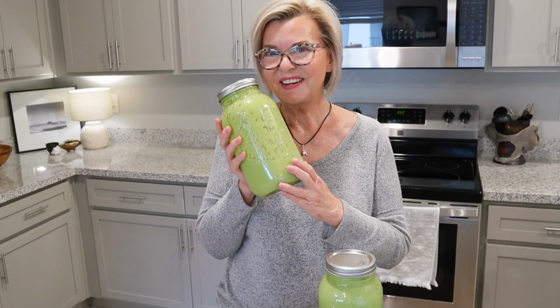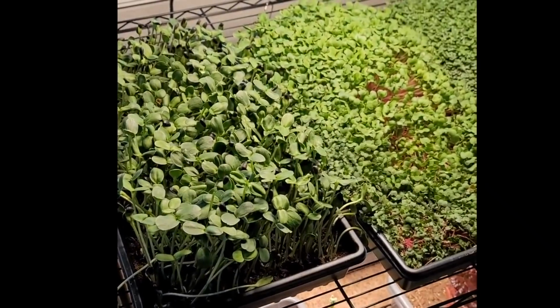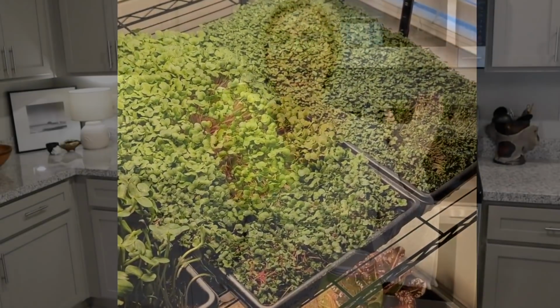What I have done in the past few months is that I've changed out some of the ingredients in that now I add microgreens into the soup mixture. I started growing my own microgreens here in my house. It is so very easy. So here's my little microgreens garden. Getting about ready to harvest here, and you can see the lettuces down below. And I love putting the microgreens in this soup mixture because I'm getting those nutrients from the microgreens.